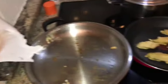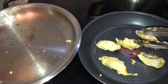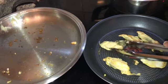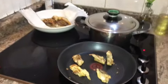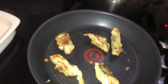Okay, we're just waiting for the other to get brown. It's getting there. I think these are all good to go as well.